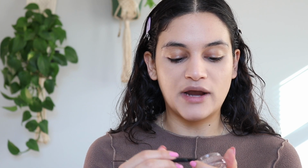Before I go any further with the face, I do want to start on my brows. I'm not going to finish them right now, but the new e.l.f. brow lift I've been trying out recently, and I find that when this product gets a little bit tacky on your brows before you finish them up, it works the best.